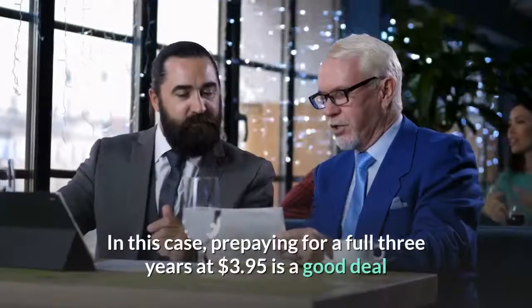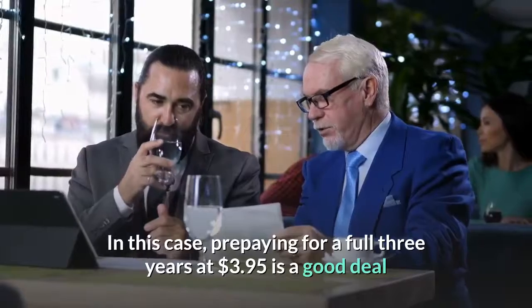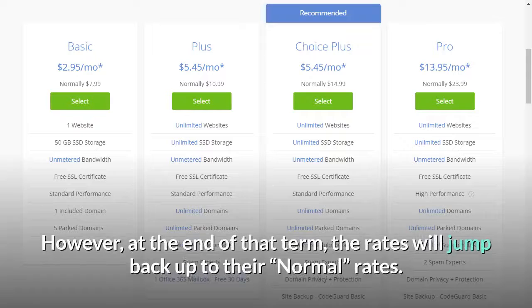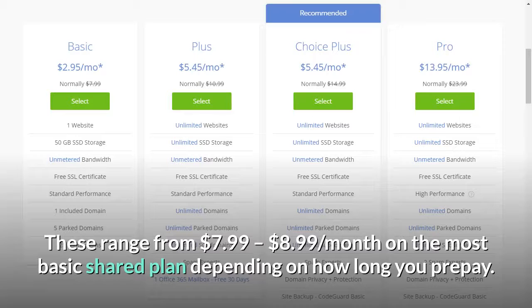In this case, prepaying for a full 3 years at $3.95 is a good deal because you're locking in that low rate for as long as possible. However, at the end of that term, the rates will jump back up to their normal rates. These range from $7.99 to $8.99 per month on the most basic shared plan, depending on how long you prepay.